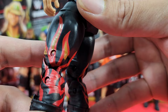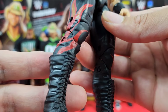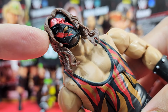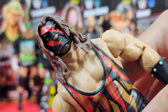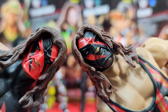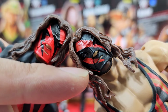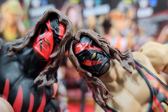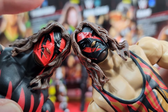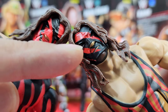Now, one thing I have to say is that with this figure, the way that it's standing, the main highlight from what we have seen in the past has got to be the repaint on this mask. If you guys do recall, his very first Ultimate Edition figure did have this style of tooling. I'll go ahead and bring it up to the frame so you guys can see it. The way that it basically boils down to is the actual mask, the way that it's shaped. On the older one, it was more square shaped. This right here is more rounded off. And this one, obviously, is the first time that we're actually seeing the introduction of the black over red.